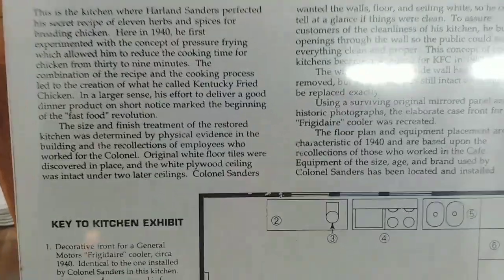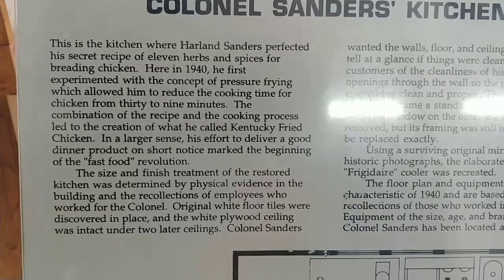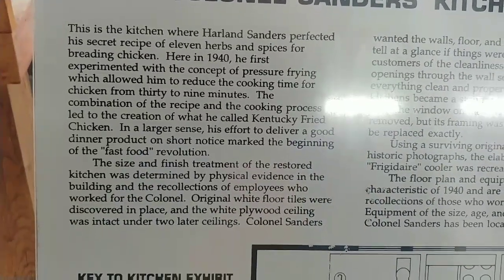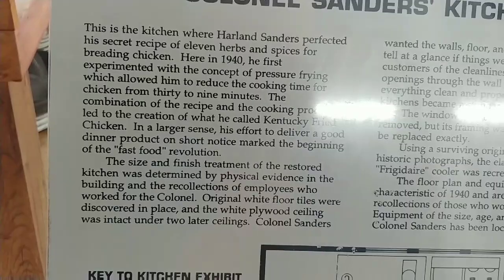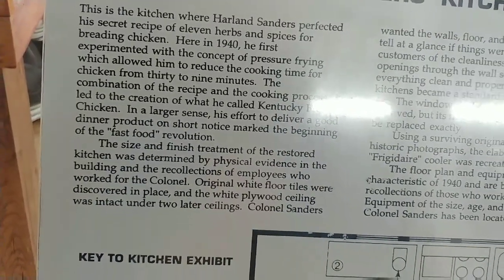It wasn't just the 11 herbs and spices, it was his way of cooking it. He perfected the time it took to cook it from 30 minutes to 9 minutes. In 1940, he first experimented with the concept of pressure frying, which allowed him to reduce the cooking time for chicken from 30 to 9 minutes.